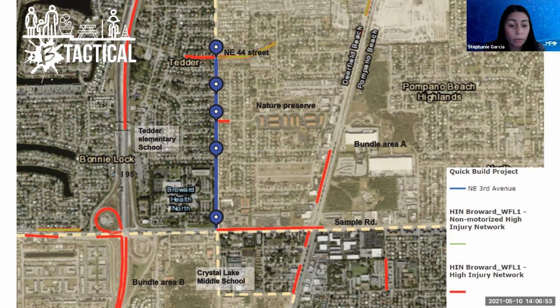The other quality this project has is that it's just next to Broward Health North, a hospital of 400 beds. It is also within the high injury network, and within 2 bundle areas identified in the Complete Streets Master Plan, bundle area A and B. So it is a project that really needs our attention in terms of biking and walking demand.